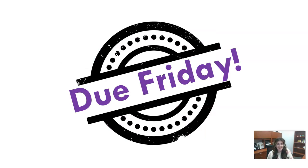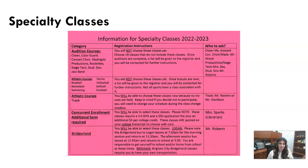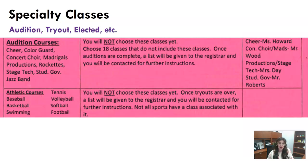So in case you forgot, these forms are due Friday to your first hour teacher. Let's go a little bit more in depth on the specialty classes. So audition, tryout classes, classes that you have to be elected for, like student government, those classes will not be on your course request form.